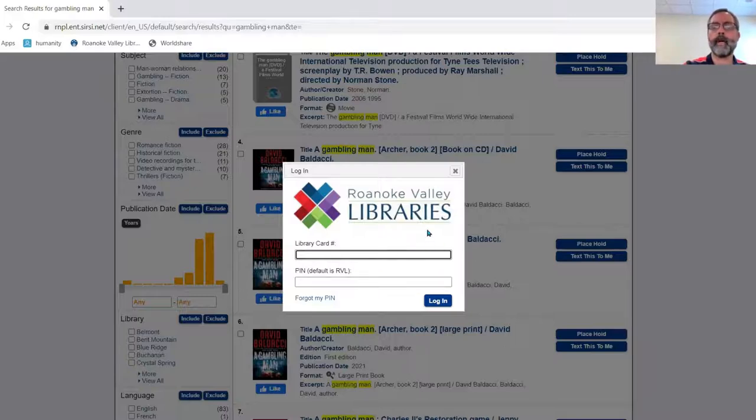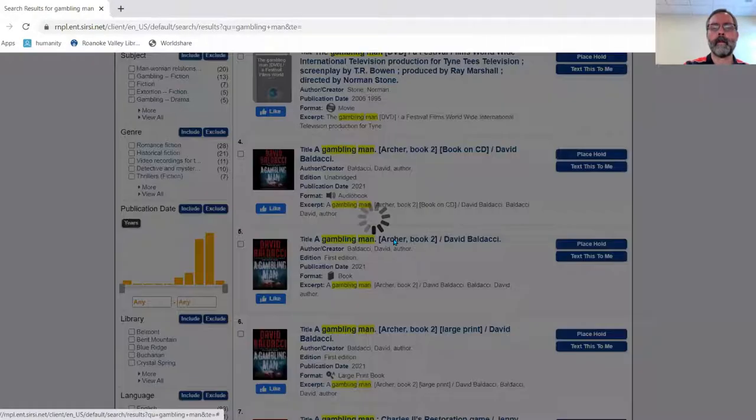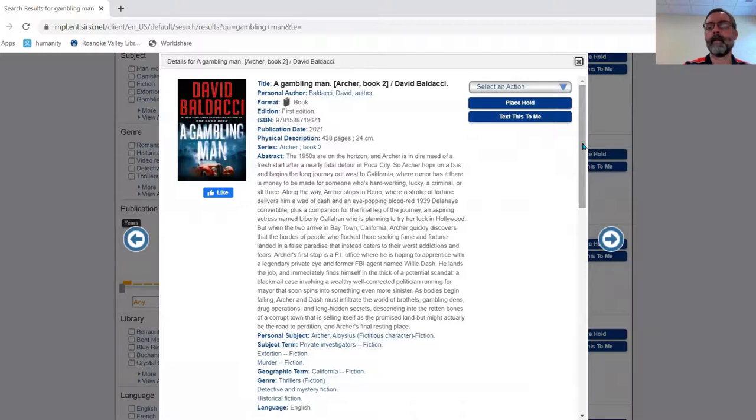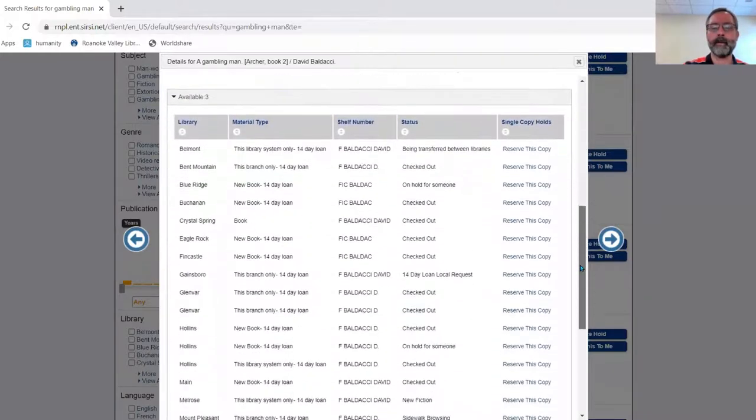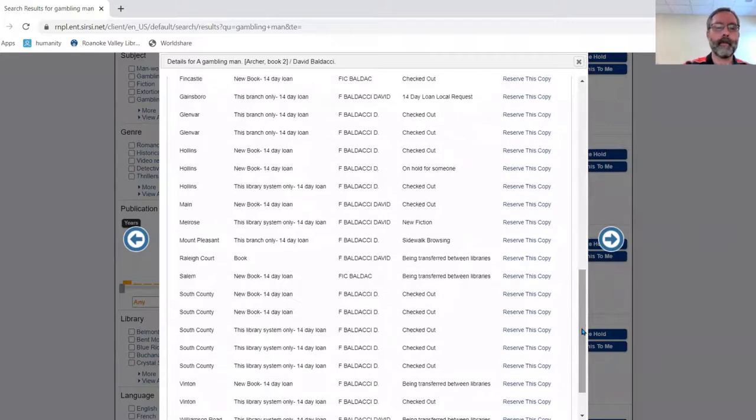Let me show you how to not do it. Let's say I click on this title right here, Gambling Man. And I would do that if I'm in the library to see if it's actually available. And you can look here and see if the copy is actually in. This is a fairly new David Baldacci book, so it is not in.